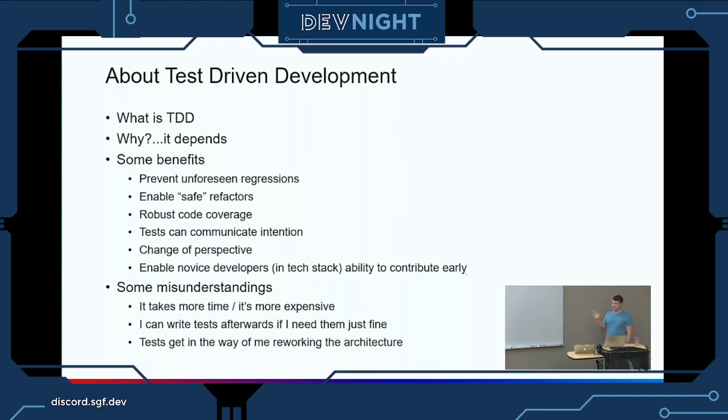So those benefits are all great. And I could talk for hours about why I love doing TDD. But I will say there are a lot of common misunderstandings. So I just want to cover a few of them.